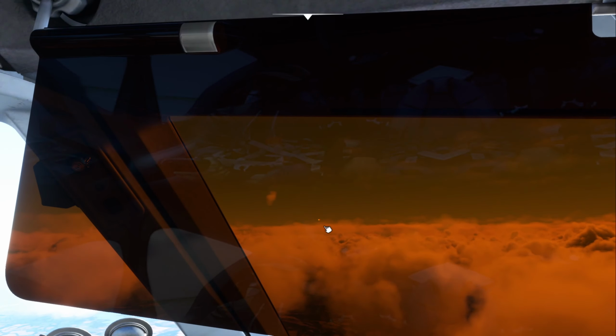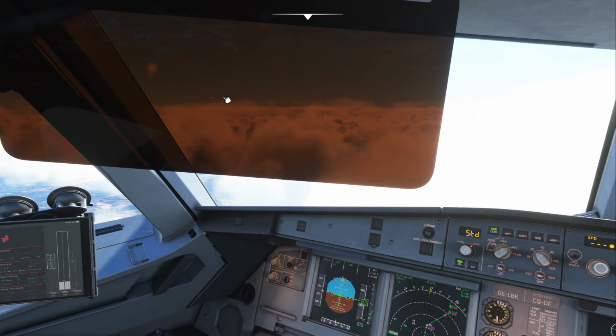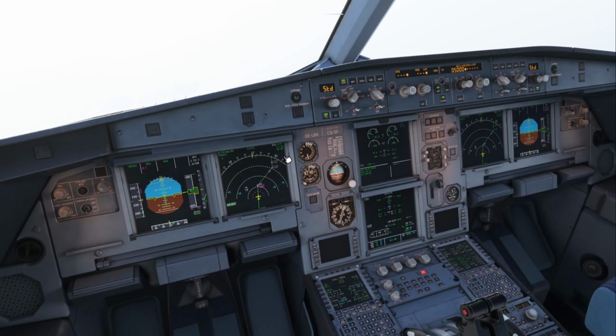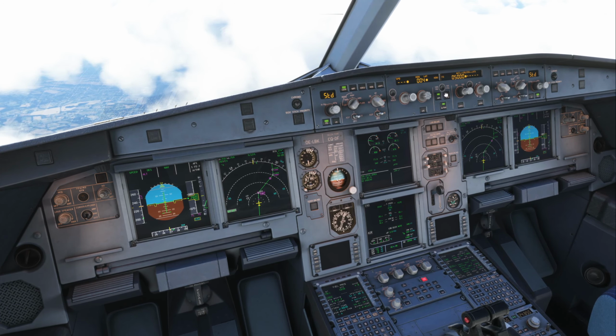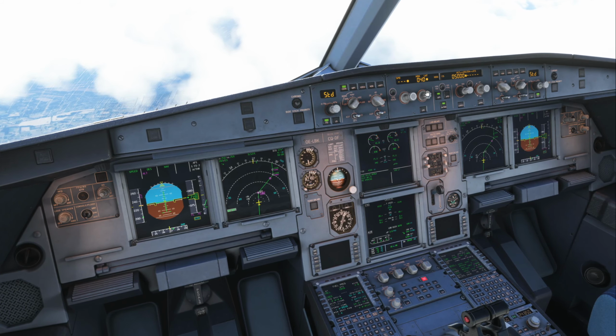Let's see if we can get him on the... There we go, he's on the high vis screen. This thing's brilliant for seeing other aircraft. You can literally just go, there we go, there he is, and there he is, and now without it. Yep, descending into cloud now. We're flying the standard ILS procedure to runway 27 left at Heathrow, so nothing too insane. We're going to do the S-turns.